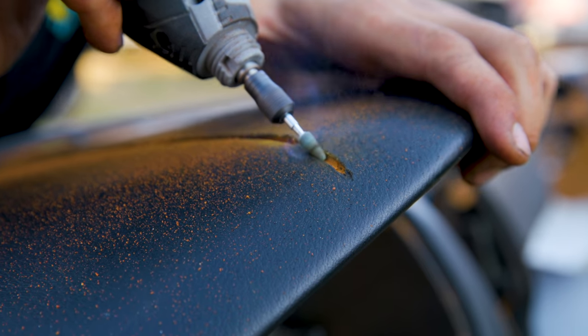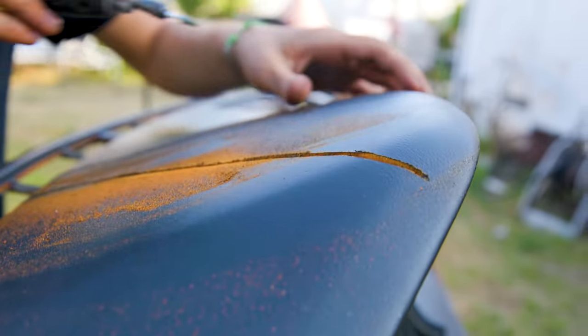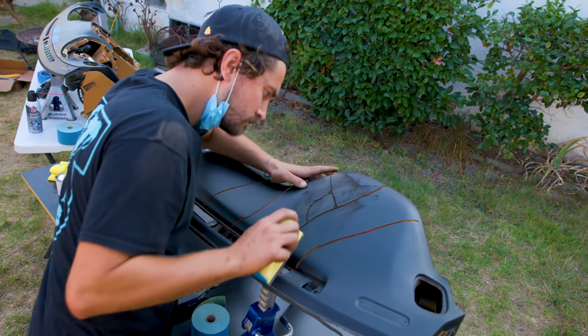We'll make sure we break the end of any of these cracks. So we'll bring it to a big circle at the end, and that'll keep it from cracking any further after we fix it. And then we'll use some sandpaper and scuff up the surrounding area.